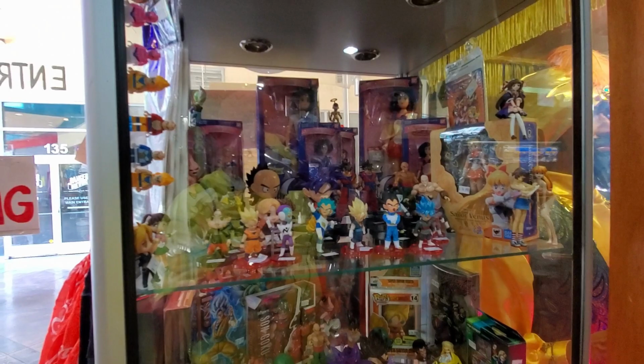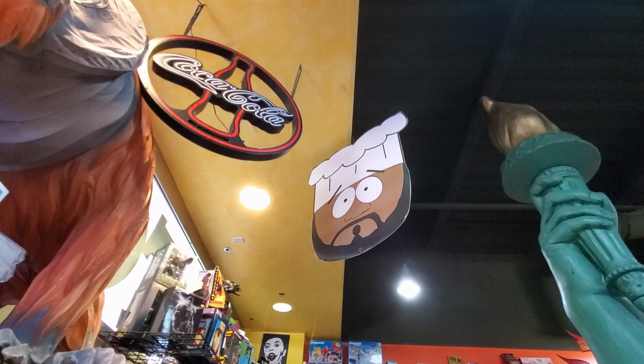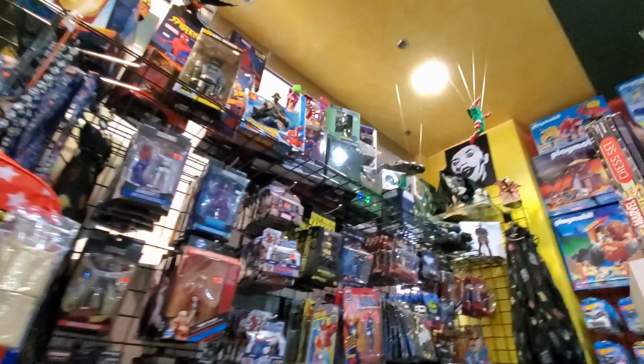I am Zoltar, the Great Gypsy. Zoltar's talking to me. Dragon Ball Z, I think that is, if I'm not mistaken. Some old signage. There's the chef from South Park. It's an army figure there. And then we have Captain America. Oh, there's Batman up there and the Joker. X-Men, all superhero stuff.